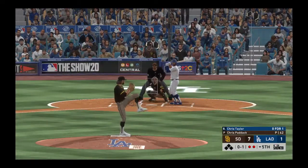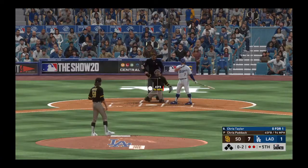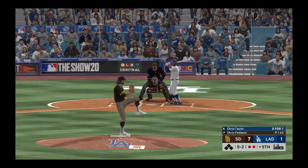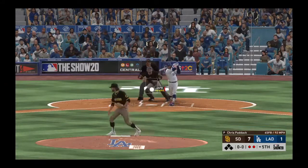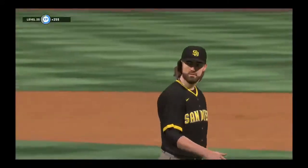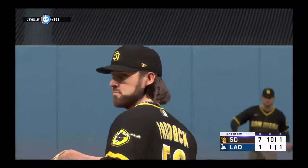Chris Taylor stands in as he swings and misses for strike 1. Taylor behind, 0-2 the count. Hey, I don't care what league you're in, American, National, if you're playing on Mars, if you get a heater down. Threw it right past him, a swing and a miss at the gas, and that ends the inning. Dodgers down in order. They're down 7-1.